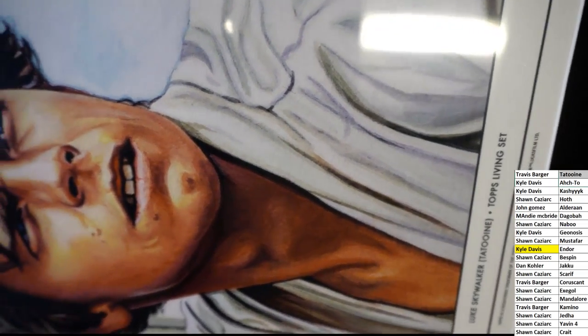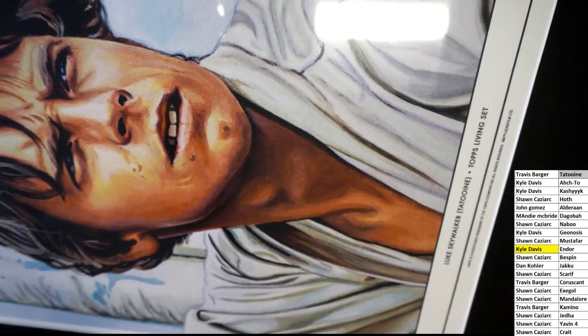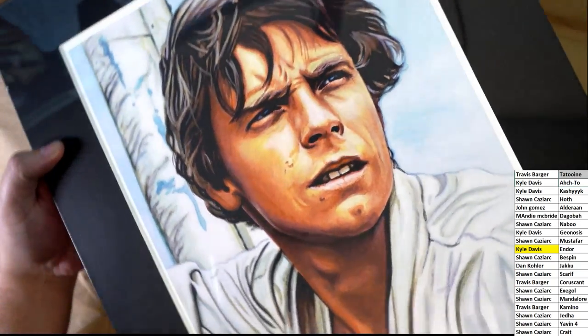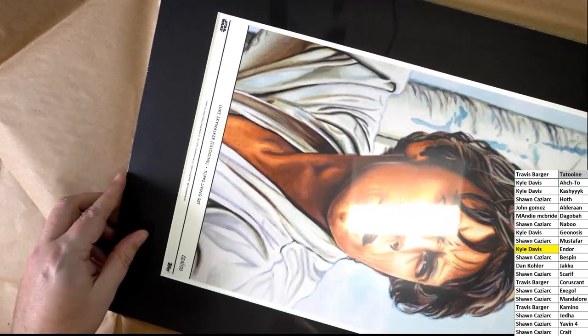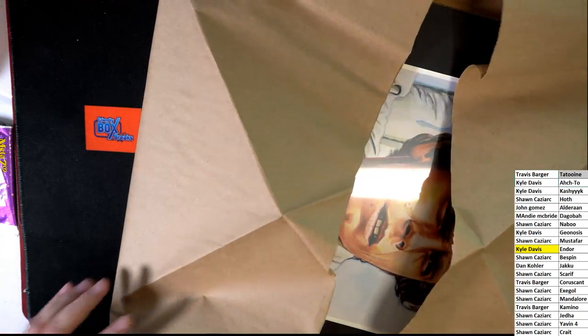Okay, so that's from the Topps Living Set, Luke Skywalker, Tatooine, 2500. What a beauty! That is an awesome work of art. Oh, so a great hit coming out of the box break. Just a really beautiful hit here. Congratulations to Kyle, who pulled that one down.